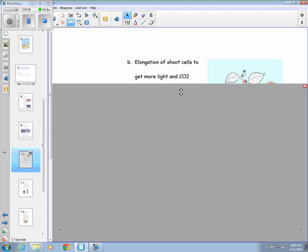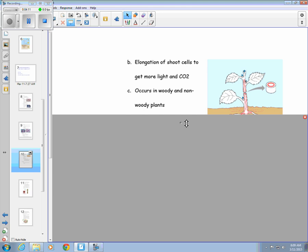The elongation of those shoot cells, which are the stems, is trying to head towards the light and get more light and more carbon dioxide. It does occur in both woody and non-woody plants.